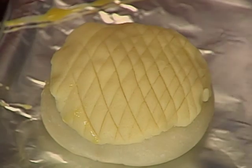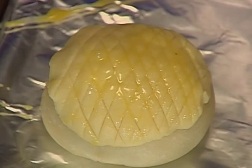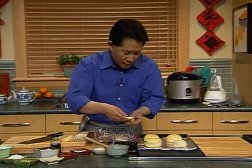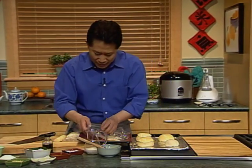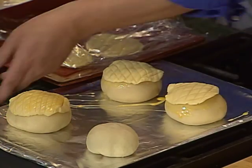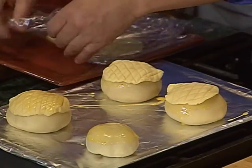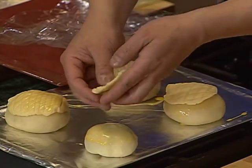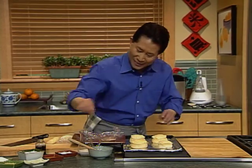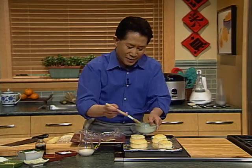A tiny bit of egg wash. Look at this. And then you do another one. Beautiful. Right here, another one. And you have another one. Handle with care. Look at this. And then make sure to let this also have one right on top. Look at this. Beautiful. And then if you want to make it interesting, sprinkle a tiny bit of sesame seed, a tiny bit of, also brush this. So you brush it twice.